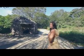Welcome back to the Wampanoag home site. Behind me here is a wetu. This is a winter-style home for the Wampanoag people. Come on inside and let's learn a little more about it.